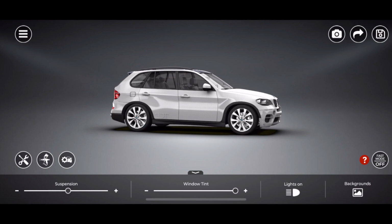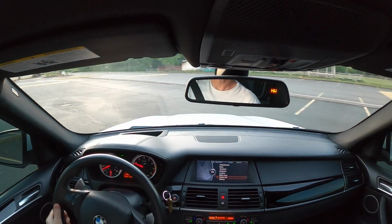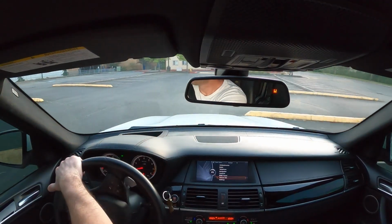Lowering this quite heavy vehicle will improve drag coefficient numbers and significantly reduce the center of gravity. These two will allow more confident handling in tight corners. This modification will be useful for drivers who plan to track their X5M and also if they prefer everyday spirited driving.